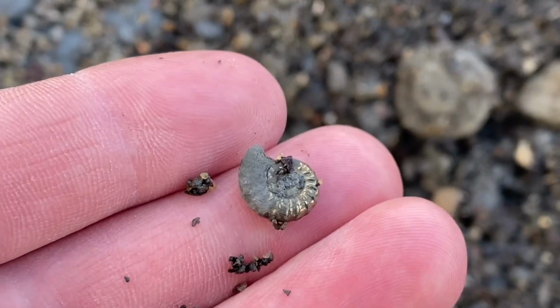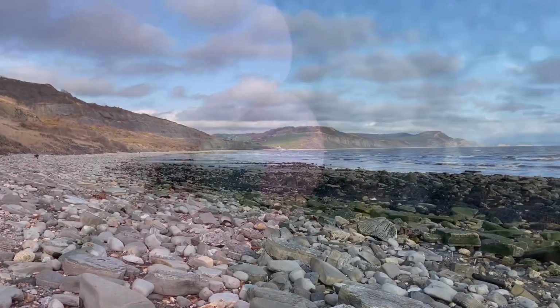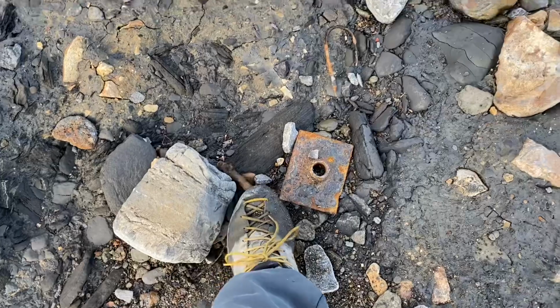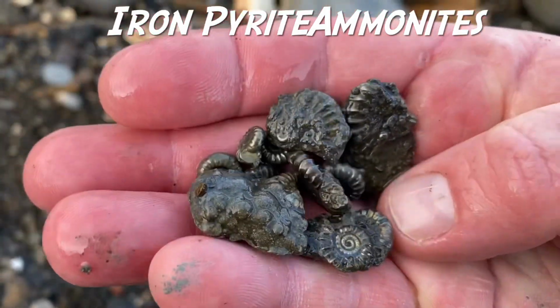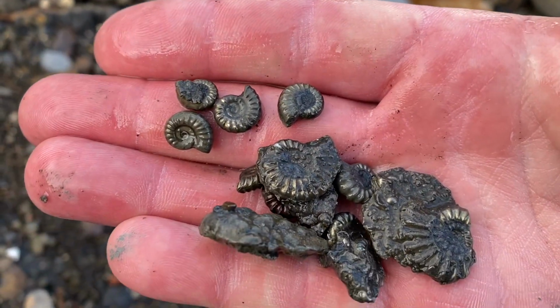It's a reasonable afternoon to go fossil collecting along the Jurassic coast at low tide. I'm going to stay away from the dangerous cliffs and look and see what the sea's turfed out for me from the mudslides. Some fossil ammonites preserved in the iron pyrite.